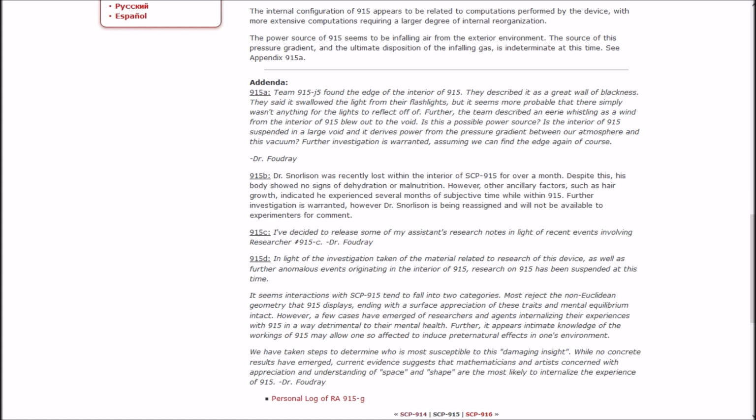Team 915J5 found the edge of the interior of 915. They described it as a great wall of blackness. They said it swallowed the light from their flashlights, but it seems more probable that there simply wasn't anything for the lights to reflect off of. Further, the team described an eerie whistling as a wind from the interior blew out to the void. Is this a possible power source? Is the interior of 915 suspended in a large void, and it derives power from the pressure gradient between our atmosphere and this vacuum? Further investigation is warranted, assuming we can find the edge again, of course.